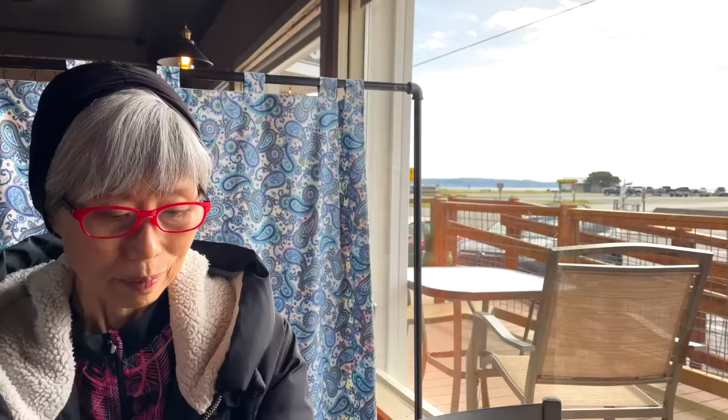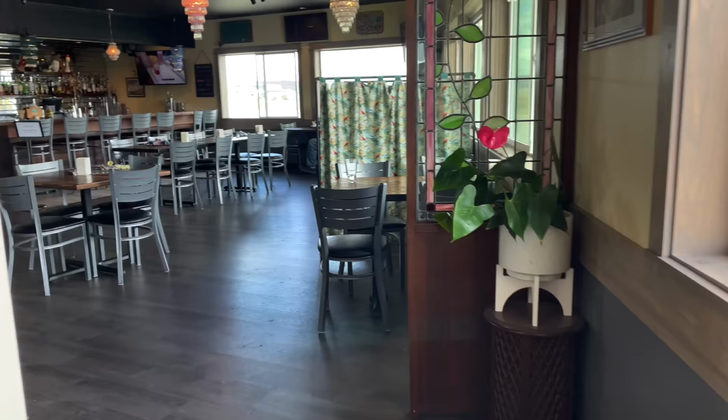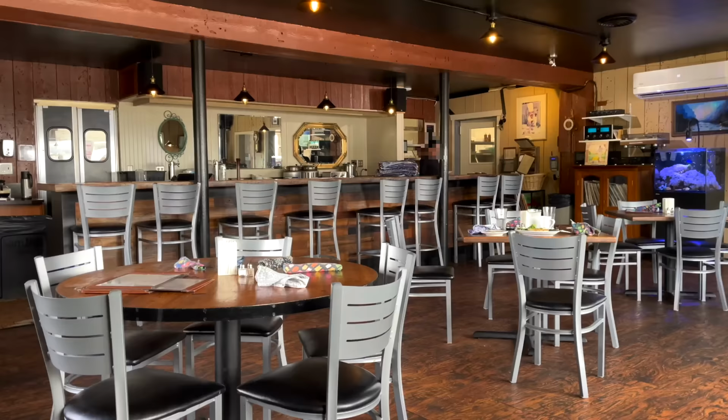Hi, Crow, what's on your mind? Their napkins vary in design. I love this tri-colored floral pattern. There are two dining rooms. One has a bar. The other has an aquarium.